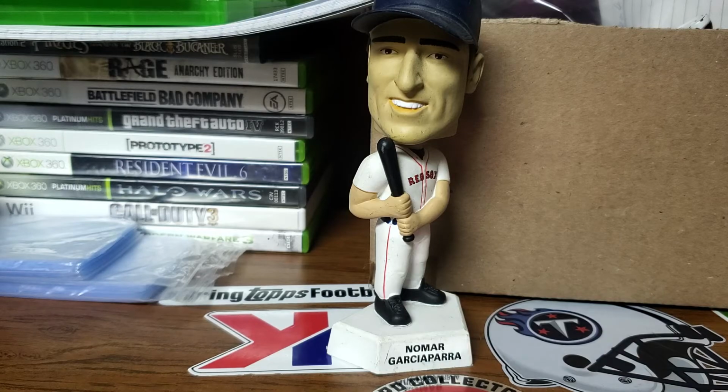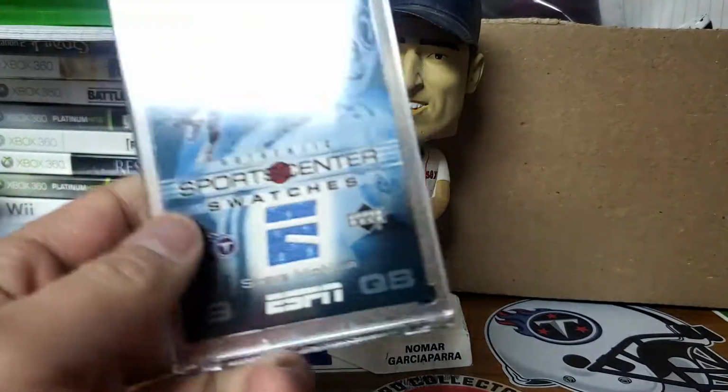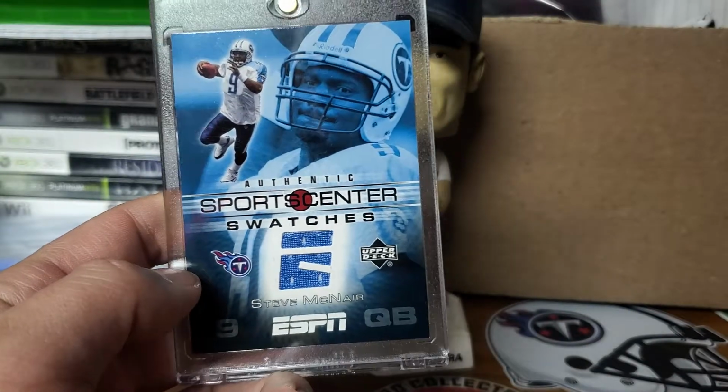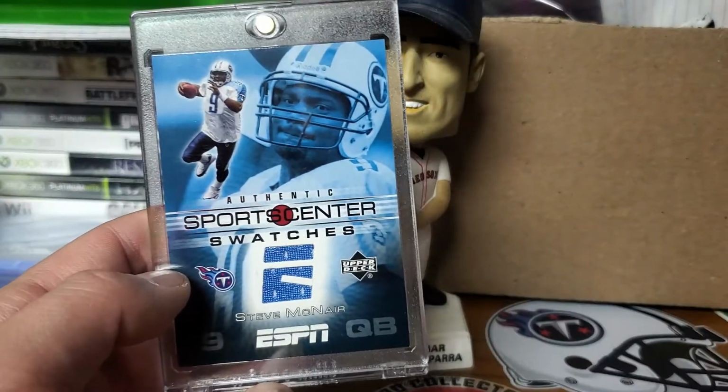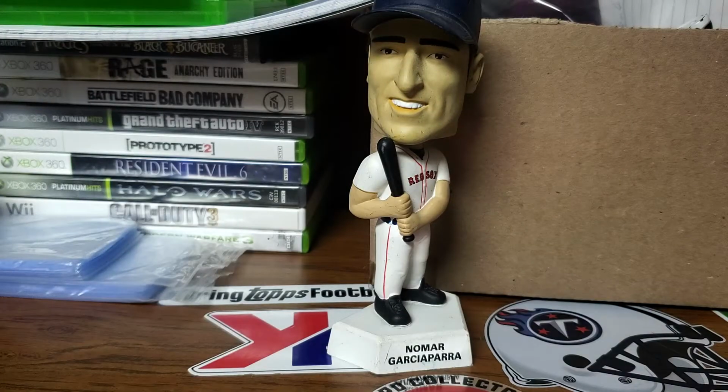Authentic SportsCenter swatches right there. That's McNair, a little game used action. I think I only have one other game used piece of his, but it's not numbered, but still pretty cool. You just don't see, obviously, McNair stuff pop up.